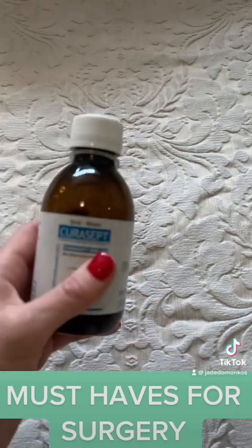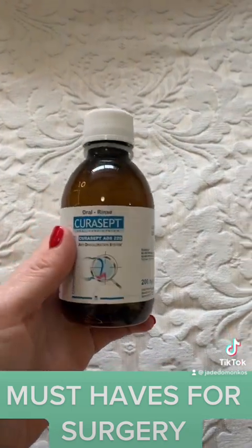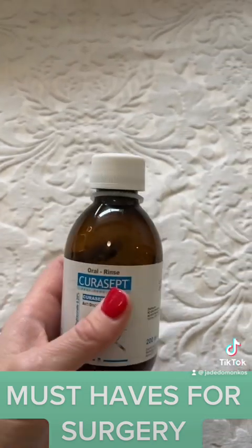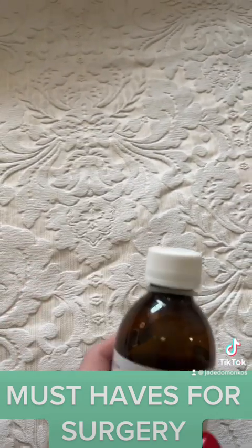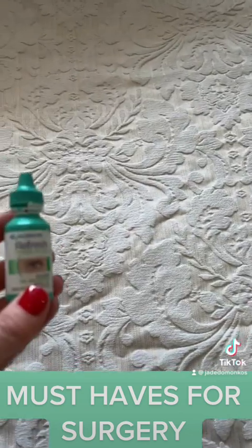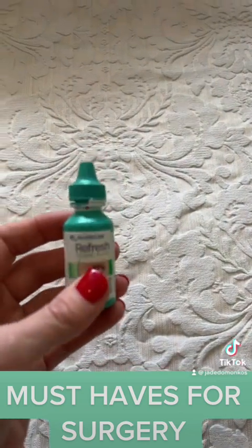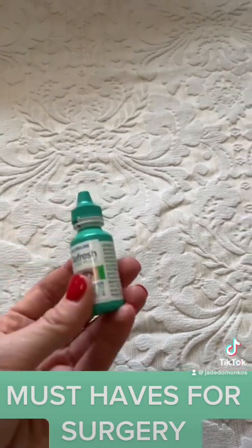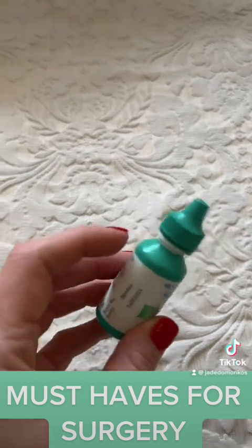I also suggest some mouthwash. So this one I have is what I've been rinsing my mouth out with to get it completely clean post-surgical. However, the hospital gave me this, so that might be the case for you. I would then recommend some eye drops because if you're like me and can't completely close one eye, it is lubricating my eye and making me feel a little bit better.